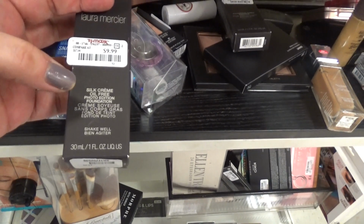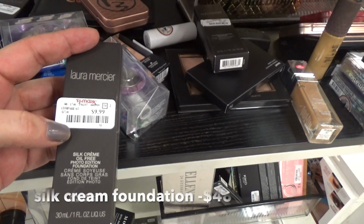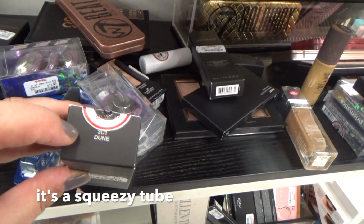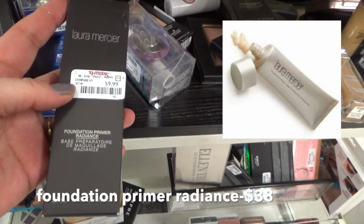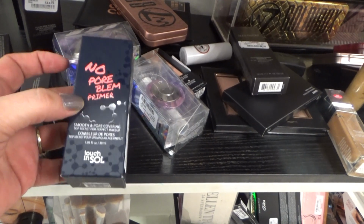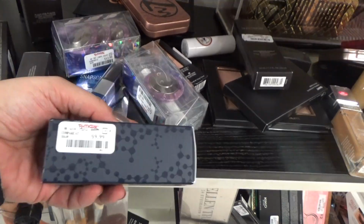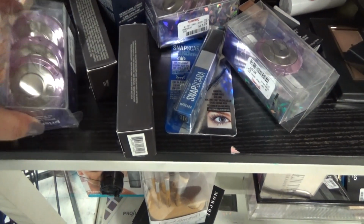Then here is the Silk Cream Foundation, oil-free. This one's $9.99. I'm thinking this might be a stick. It's in the color Dune. They also have their foundation primer, which is $9.99. One Little Touch and Soul No Problem Primer. I do have this. I didn't like it at first, but I do actually like it now. It is $9.99.